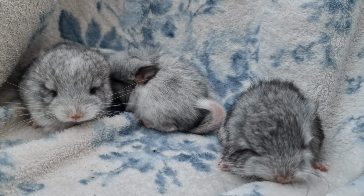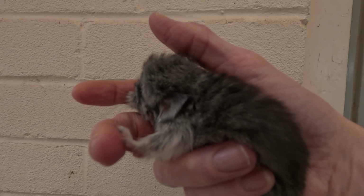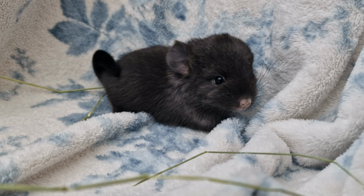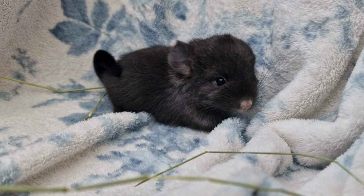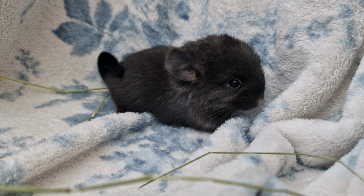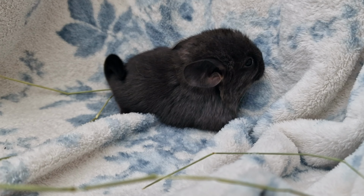Just check for anomalies. So have they got all four of their legs? Have they got a tail? Are their ears okay? That sort of thing. You're not going to know if they're healthy or not, but you can check for those sort of things. And although chinchillas do stumble around when they're first born, after they're about a day old they should be able to walk and move about on their own. If they can't, then there might be something wrong with their legs.